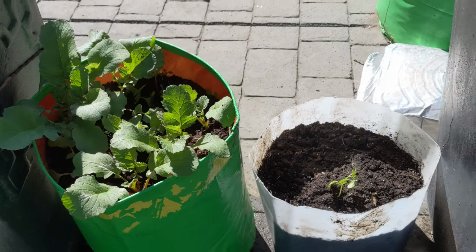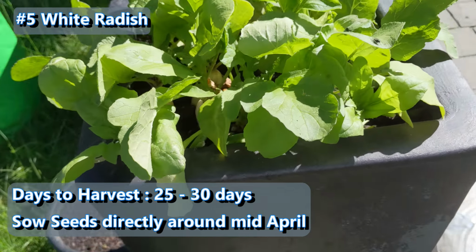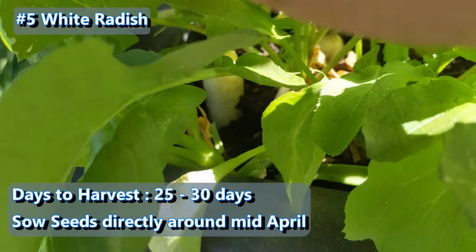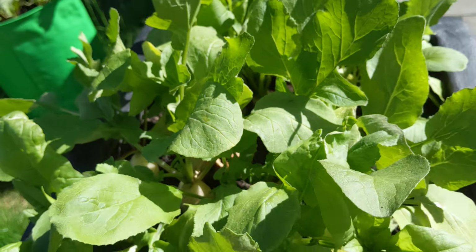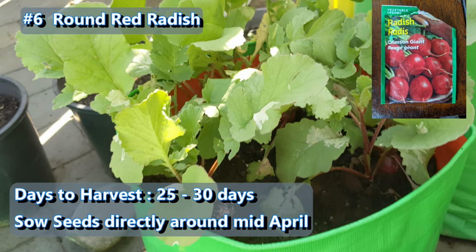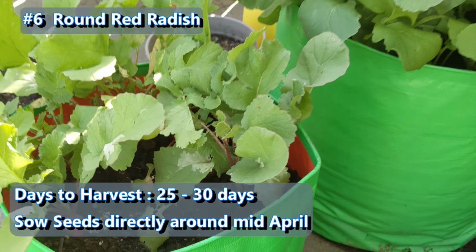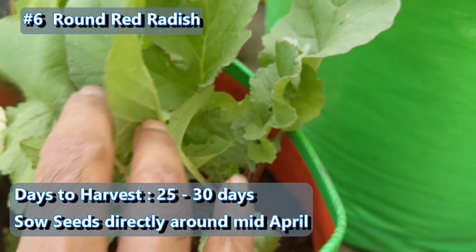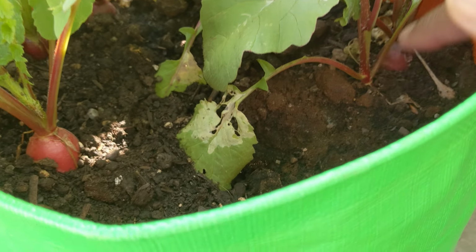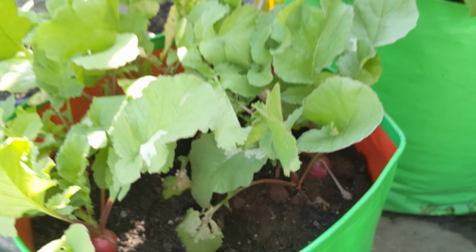Number 5 in the list is white radish and it takes only 25 to 30 days for harvesting and you can sow the seeds directly around mid-April and you can see that it is ready for harvesting. Number 6 is red round radish and it takes only 25 to 30 days again for harvesting and it grows very easily in Alberta, so maintenance is quite low. All radishes are ready for harvesting and my dad is going to harvest it right now.